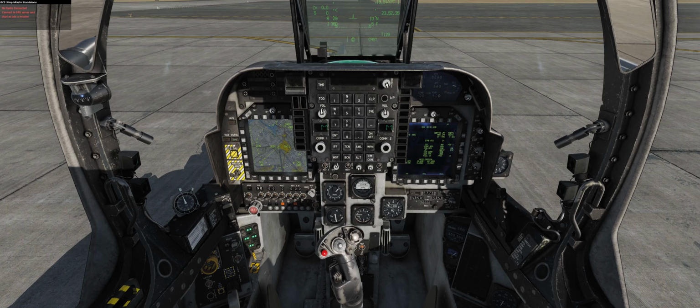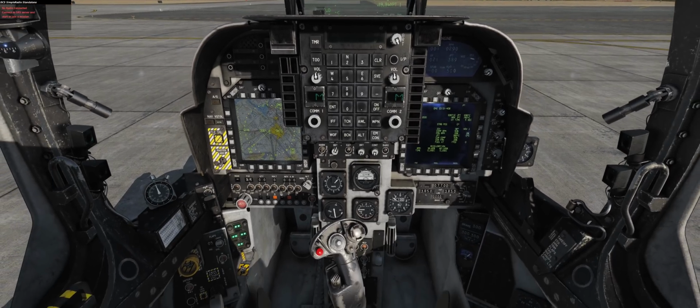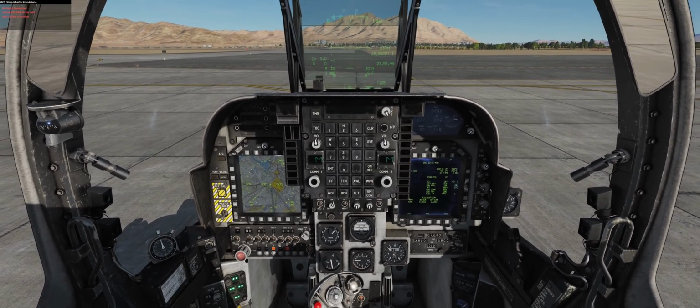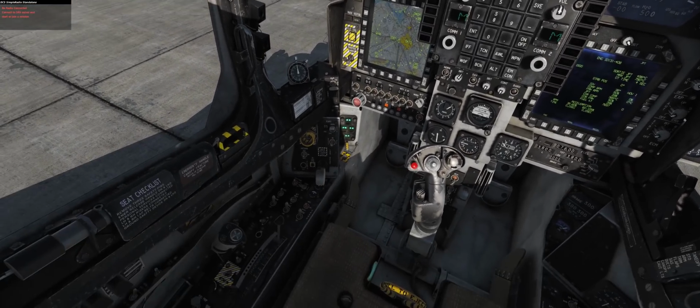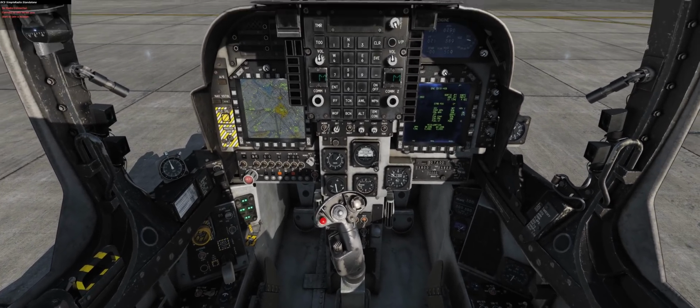Let me show you around a little bit. Let me unpause TrackIR. So it's got a ton of sensors. The key differentiator with the Night Attack is it has a forward-looking infrared system. This is an all-weather night or day attack aircraft that can also pull double duty as a fighter if it absolutely needs to, but it's really an attack aircraft. Think of this as an A-10 on steroids. Think of it that way.